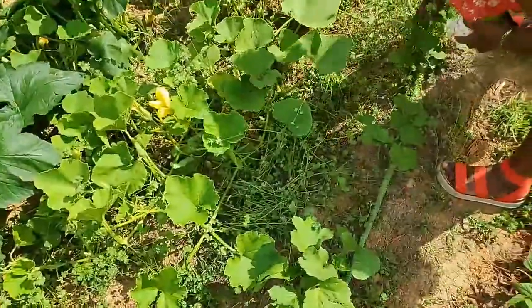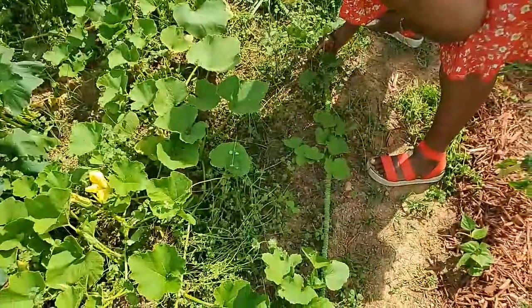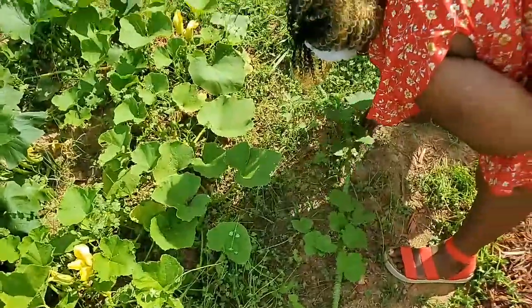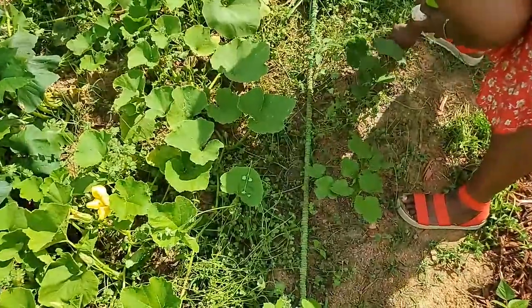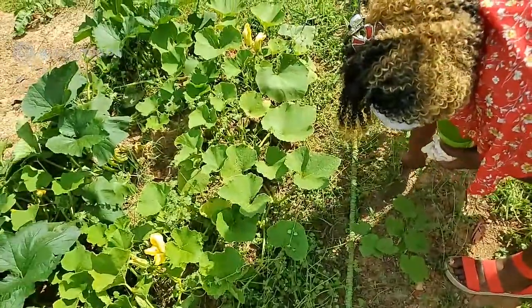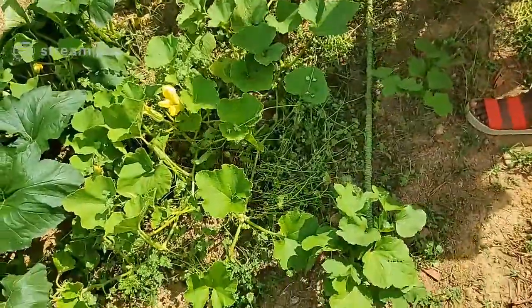Okay. I'm kind of giving these a little breathing room to grow. Yeah, but it's early yet in the season for okras, so you won't see any fruit on the okra yet.